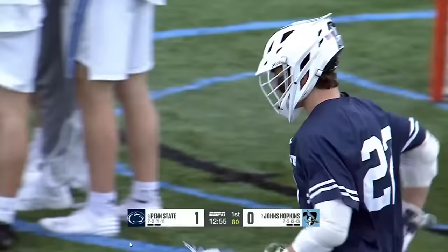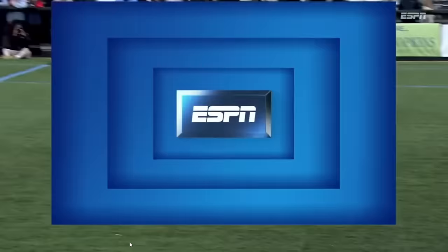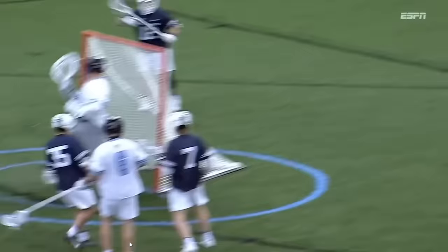Talked about coming off that Sunday night setback against the Terps. Well, there you have it. This team's ready to go off the bus. They have never won here at Homewood Field, but this is a terrific start. Trainer, the junior from Malvern Prep, he's a guy that lives in the big moments.